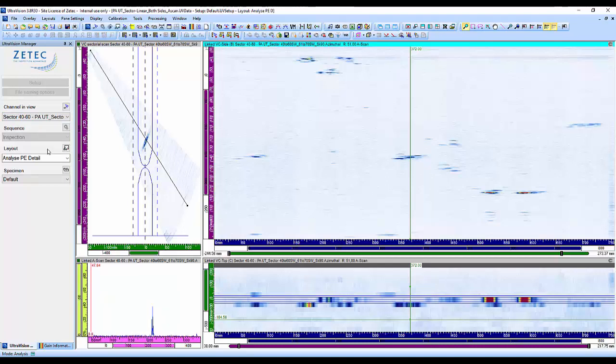This screen layout shows the raw data from the sectorial scan used to cover the mid and far surface regions for circumferential flaws. The blue horizontal axis represents the scan axis along the weld. The green axis represents the index axis perpendicular to the weld. We have the following views on the screen.